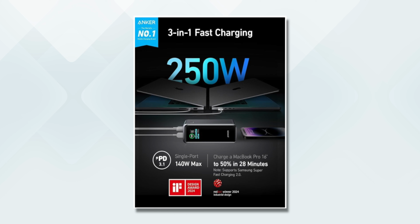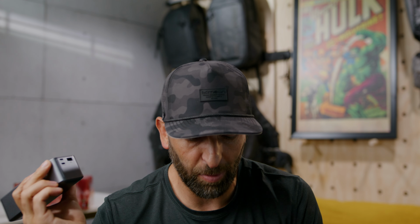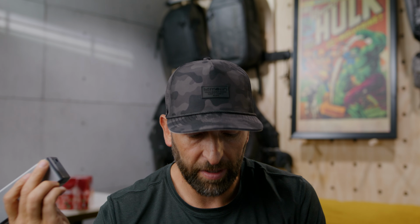How many watt hours is that? 99 watt hours. It's the second biggest power bank you can possibly take on a plane safely. My only gripe with it is I wish it had a few more ports. It's only got three, but then again, most power banks only have three. Now, these USB-C outs, I believe, are they 140 watts each or 100 watts each? Single port is 140 watts. If you double up, I think it's 100 watts, but it's got 250 watt total.